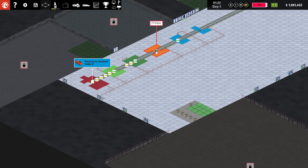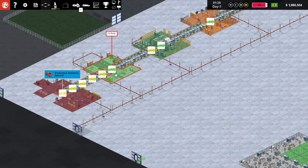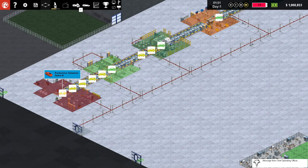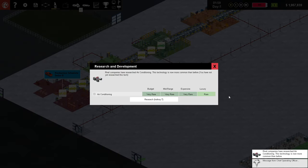Okay, fit engine. So we're going to work with the fit body area. And that may move our problem down the line to paint. So we're probably going to have to move all these things up a bit, I think. Ooh, air conditioning. Wow, okay. They've researched air conditioning. Okay.